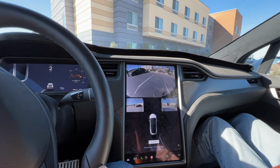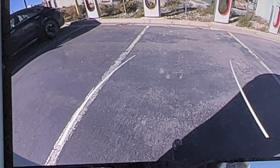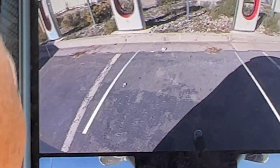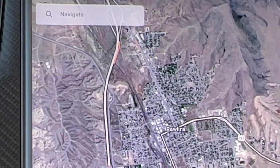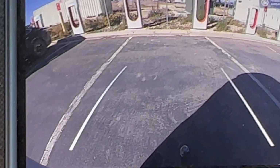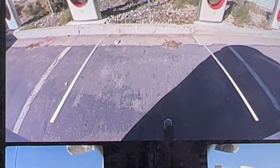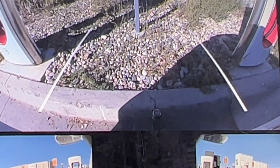Remember how to back up? You take those two little points right there and you put them exactly where you want, right in the middle. Of course, I parked crooked. I didn't pull far enough forward. So you just put those little things right in the middle of the spot the whole way back, and that will get you lined up perfectly. All right, I think we're good. Let's get it hooked up.